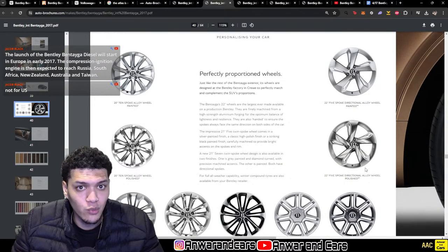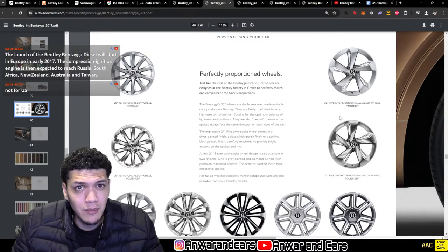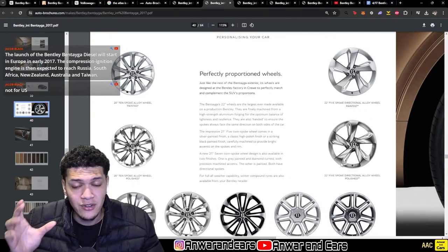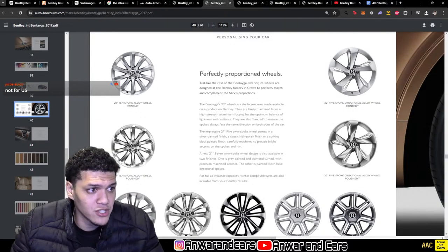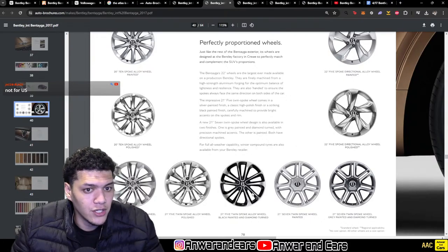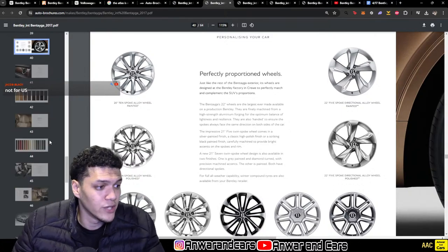And then over here, you have your 22-inch 5-spoke directional alloy wheels. This is what's going to come on the Speed. And I believe one of the later model year pre-facelift black exterior packages comes with these 22s. So these are going to be a ton of wheel options. You have one option here, one option here, one option. So four different wheel options for this car for the 2017-2018 model year.